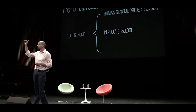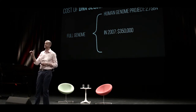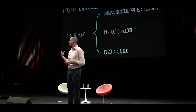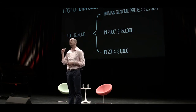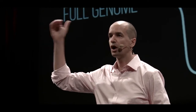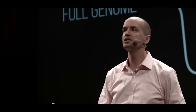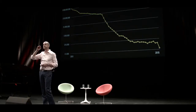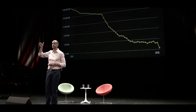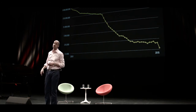So we go from $2.7 billion to $350,000. In 2014, a company in San Francisco called Illumina brought out a machine. It sequences the human genome in an hour for $1,000. We go from $2.7 billion, where only nation states can do it, to $1,000, where a doctor can prescribe this within 15 years. Now, if you map this out, what you see on this graph, by the way, the first part of the graph is a perfect exponential curve according to Moore's law. And then we had a breakthrough in technology, and you see the price dropping very dramatically.